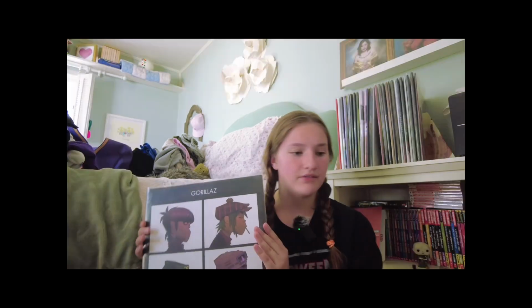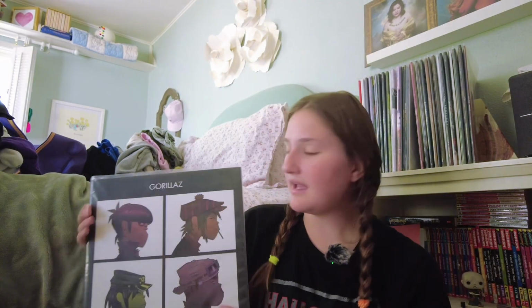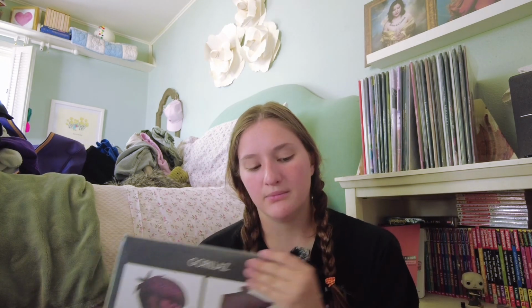And I just knocked over my water. Whatever. I have the original Demon Days on just plain black, and I would say this is probably one of the best rock albums of all time. I would say that with confidence, actually.